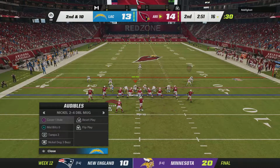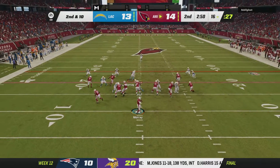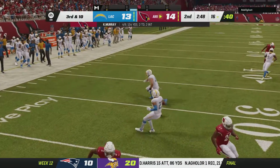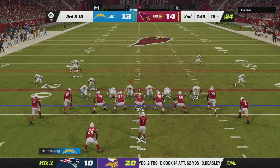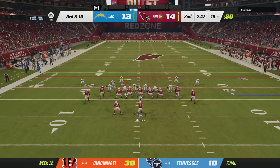An incomplete pass on 1st down. That leads to a 2nd and 10. Here's Murray. A quick throw, but incomplete. So many offenses want to include their running backs into their passing offense and be able to swing the ball out or check it down to them. But sometimes those guys are just not as comfortable catching the ball as they are running it.